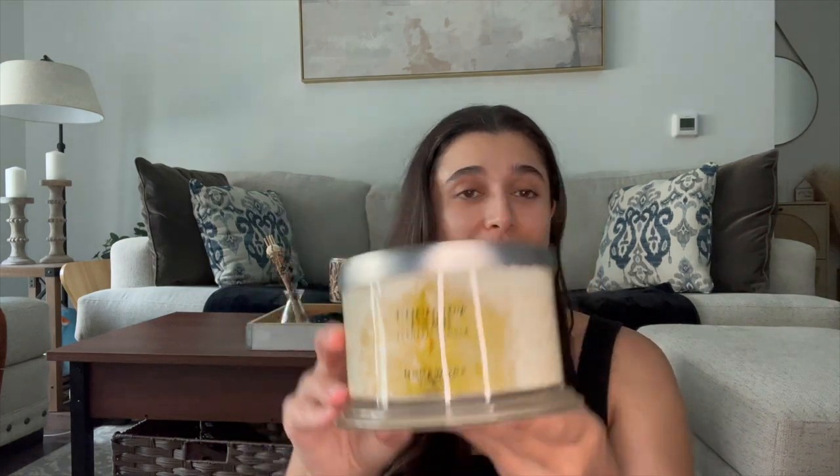It's been pretty hot here, and I was also gone for a week on vacation, so I just wasn't really burning candles, but I did finish up Homeworks Coconut Cake. This is not my favorite candle. I did do a review on it already, but it's toasted coconut milk, whipped cream, buttercream frosting, baked cake, and pecan, lots of notes. But it burned pretty well.